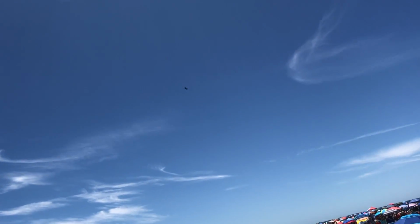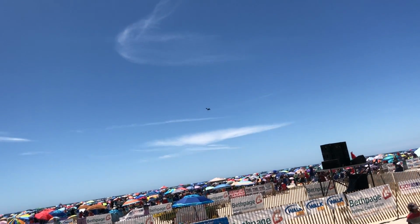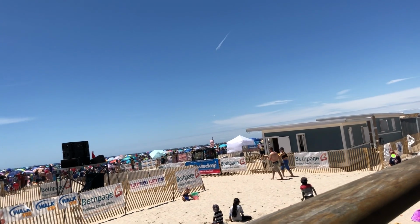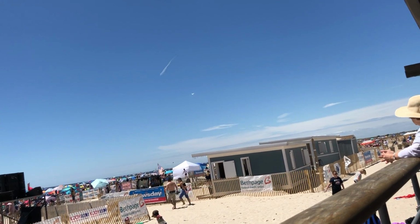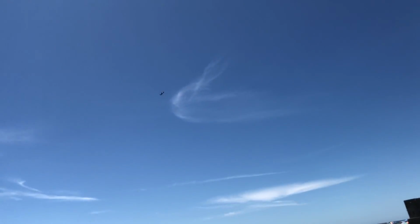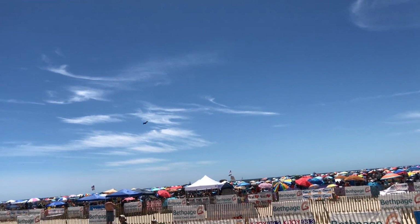This P-51D model Mustang was acquired in 2018. It was produced at the main North American Aviation plant in Inglewood, California, back in 1944. After the war, it went to civilian ownership, where it would eventually find a home in the personal collection of Mr. Tom Conroy of Reno, Nevada, and it remained there until 2017. Acquired by a private collection, it's now on loan to the American Air Power Museum and flies regularly at the museum and at air shows and events, primarily here in the northeast part of the country.